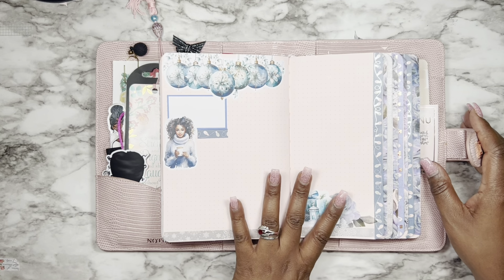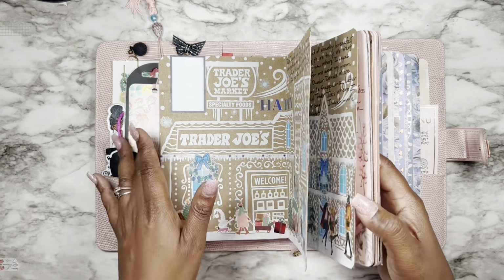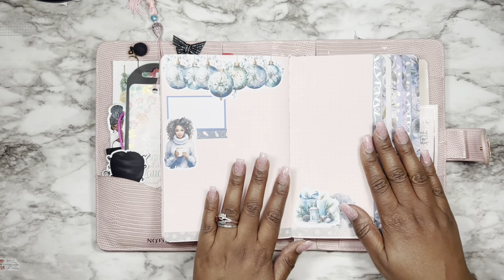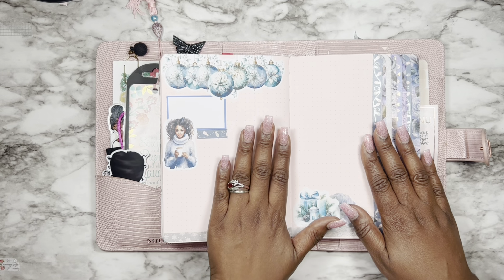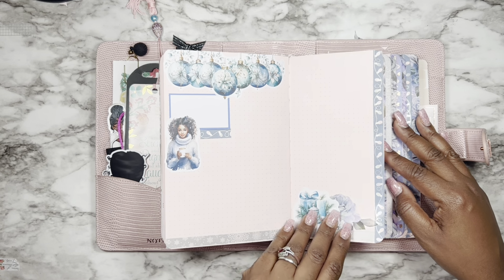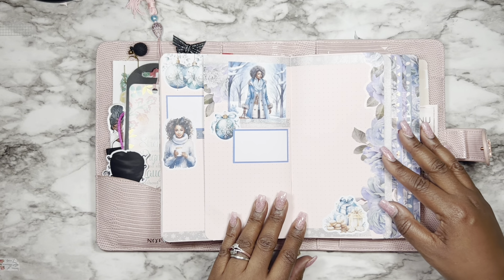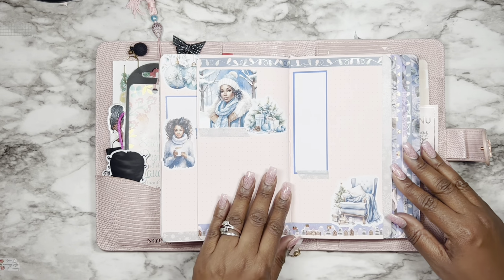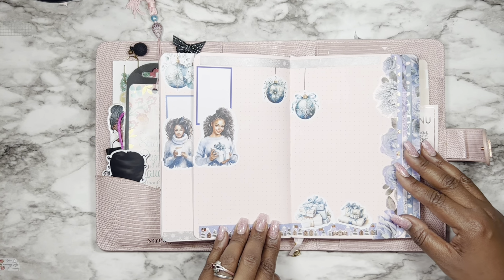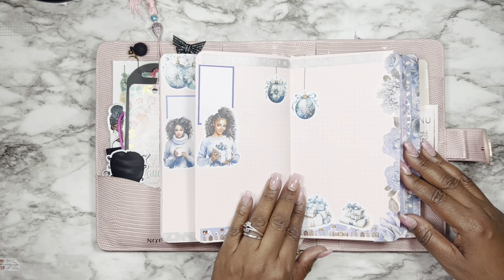So all of these spreads are going to have lots of writing on them, just like my previous spreads for this week. They're going to be full of writing by the time I'm done. So I'm leaving lots of open space for my prayer, my scripture, and my thoughts for the day. Okay, so this is going to be Monday. This is Tuesday. Oh, I love how Tuesday looks. It's so pretty. This is Wednesday. Thursday. I love that too. I like that they're side by side.